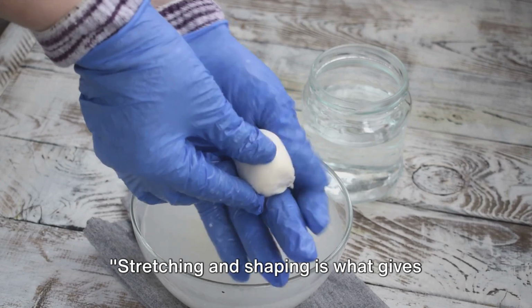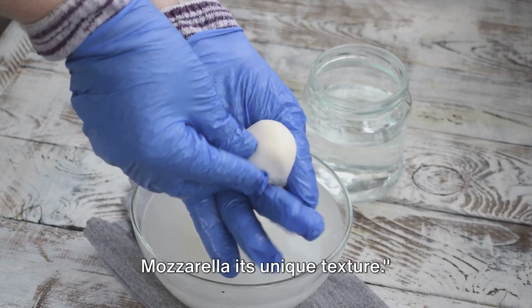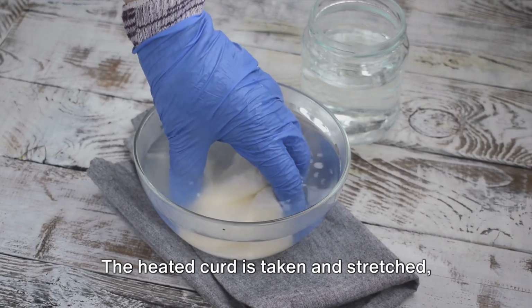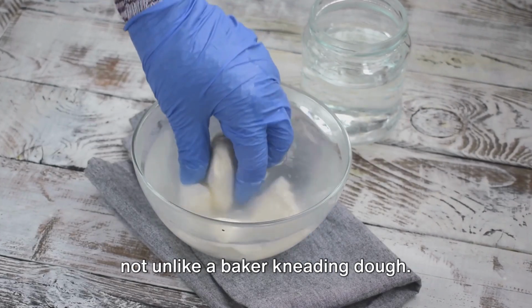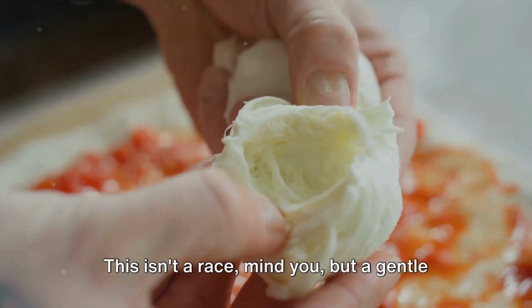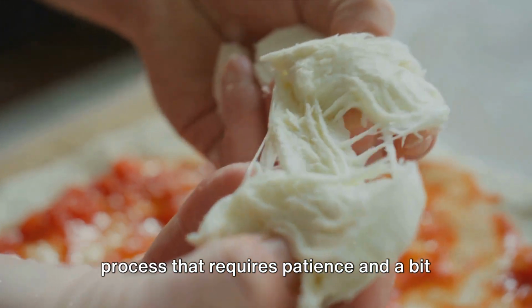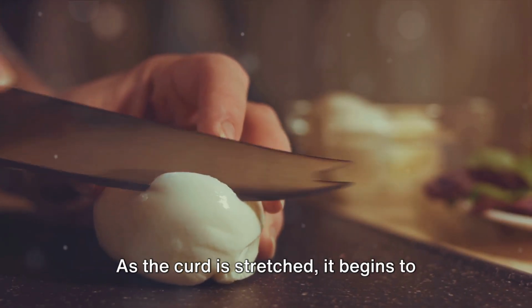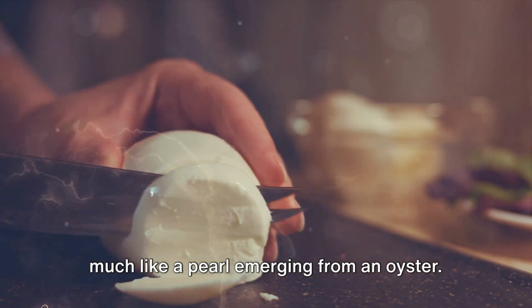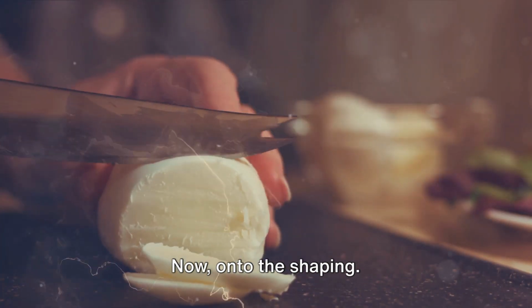Stretching and shaping is what gives mozzarella its unique texture. Now this is where the magic happens. The heated curd is taken and stretched, not unlike a baker kneading dough. This isn't a race, mind you, but a gentle process that requires patience and a bit of elbow grease. As the curd is stretched, it begins to transform, becoming glossier and smoother, much like a pearl emerging from an oyster. Now onto the shaping.